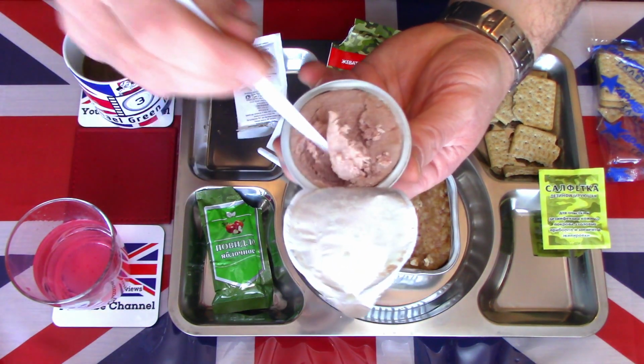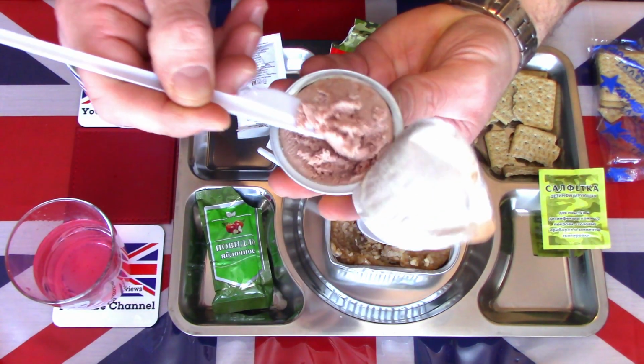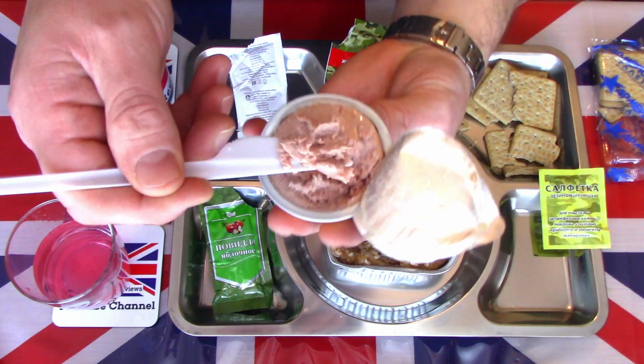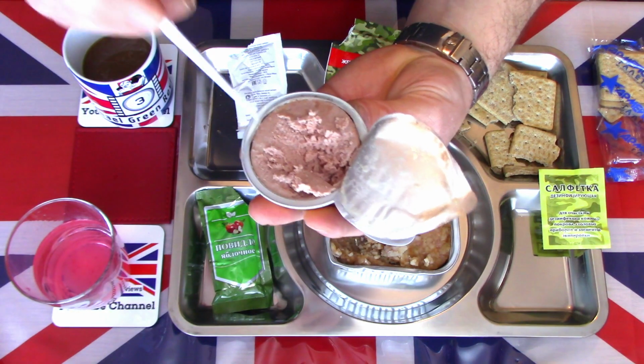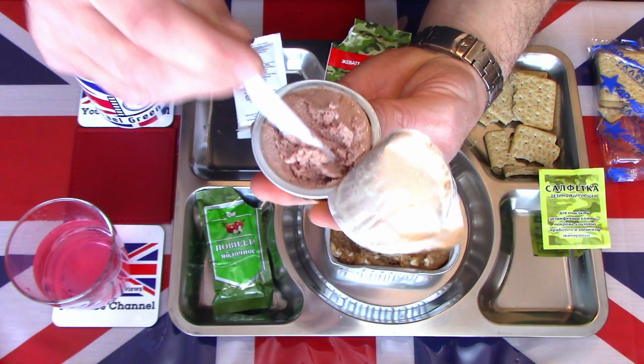Very liver intensive flavour. If you like liver, you will like this. If you don't, you won't. There's a very intense liver flavour. It's not overly moist. Again, it's quite dry.